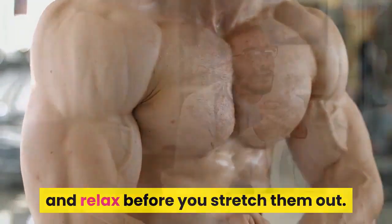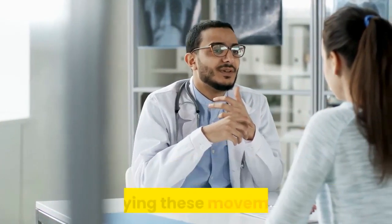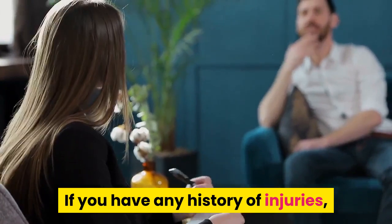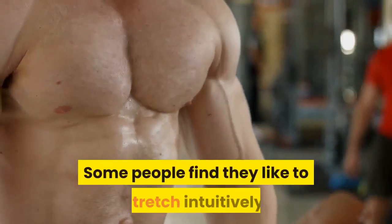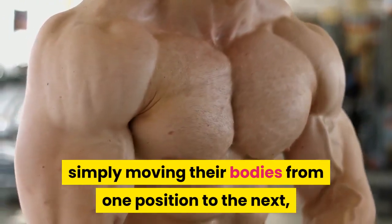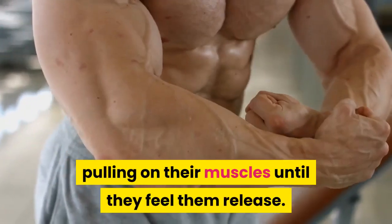As with any exercise program, make sure to check with your doctor before trying these movements out. If you have any history of injuries, you might need to get a different stretching program from your doctor or physical therapist. Some people find they like to stretch intuitively, simply moving their bodies from one position to the next, pulling on their muscles until they feel them release. This can work well too.